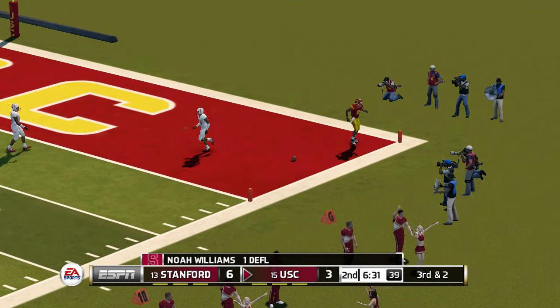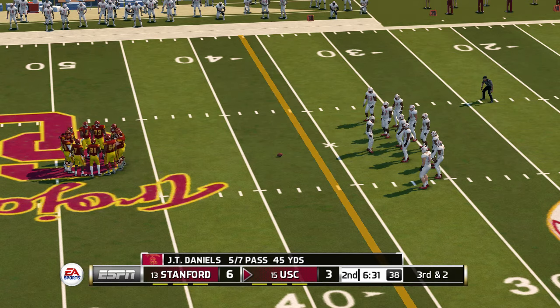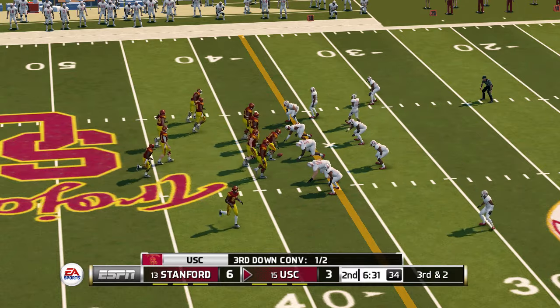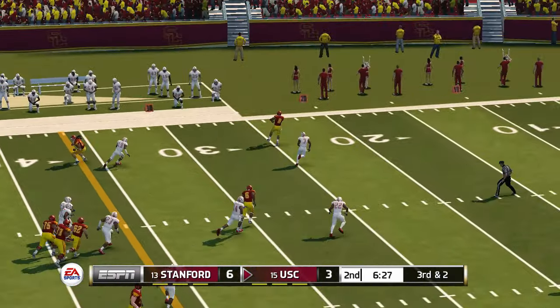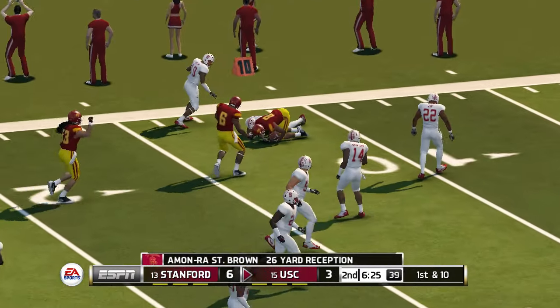That close to being intercepted. What a huge break for the offense. He had his hands all over that ball. He just couldn't bring it in. So it's 3rd down, and they've got about 2 yards to go. Ready. Fires out to his receiver, and he's tackled around the 12-yard line.